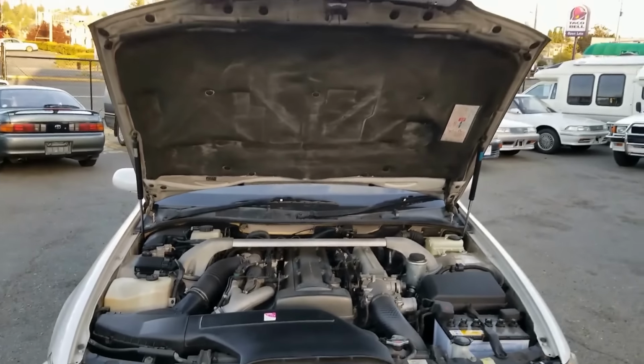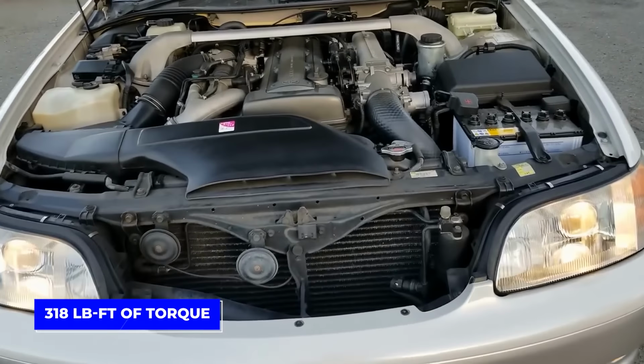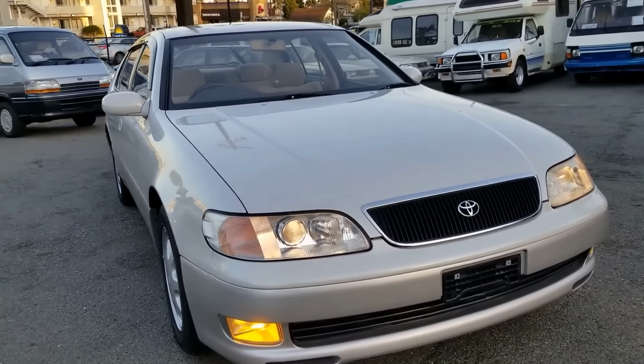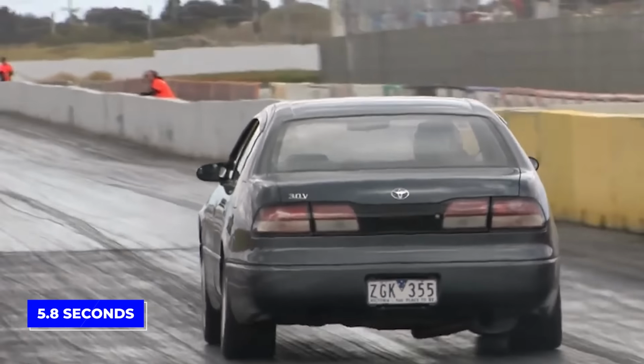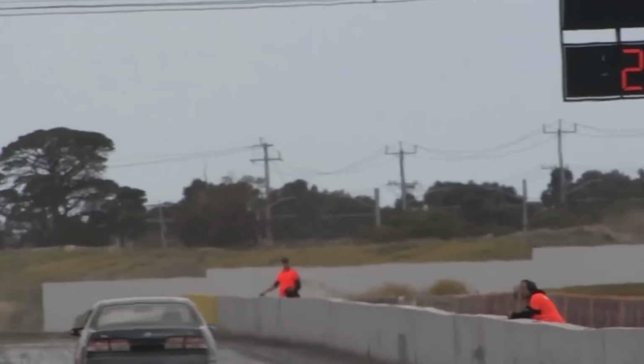The Aristo V300's engine churned out 280 horsepower and 318 pound-feet of torque, giving it more than enough power to effortlessly outpace many of the performance sedans of the era. It could go from 0 to 60 miles per hour in just 5.8 seconds, a time that could surprise any driver who expected the Aristo to be just another luxury cruiser.